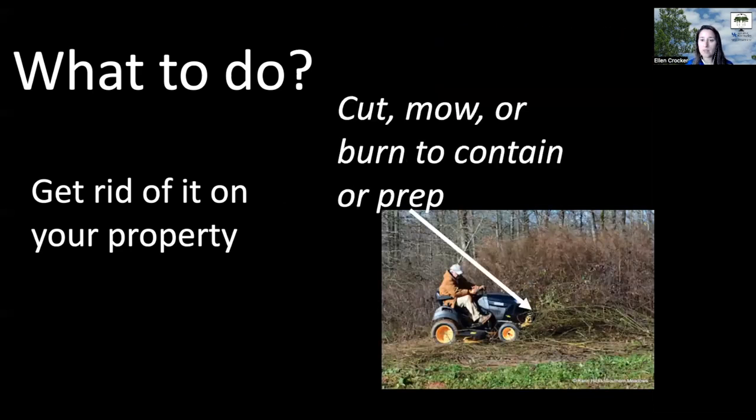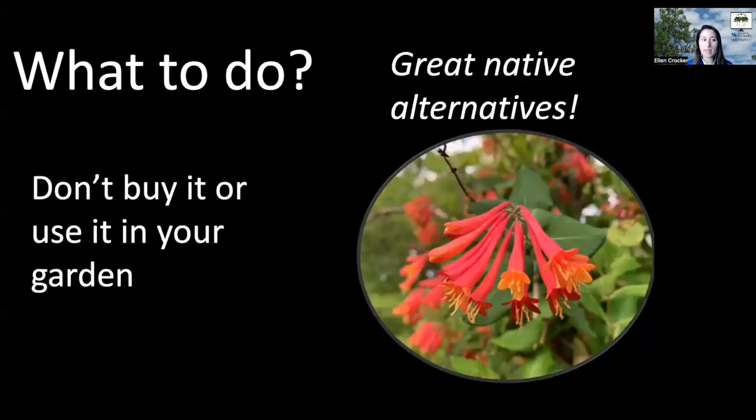So another option, if this area is mowable, you can prevent Japanese honeysuckle from setting seed by mowing it, but just to note that that won't kill the underlying root system. So it's going to keep coming back in that case. So you can cut or mow or burn to contain or to prep, but that's probably not going to eradicate that long term. And just one other note, don't buy or use Japanese honeysuckle in your garden. It doesn't stay there and it will move out.